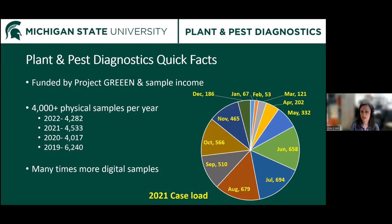This next pie chart is just showing the caseload that we receive by month, and we are open year round. We receive samples every month of the year. As you would imagine, the winter time is a bit slower, but Michigan has the third largest greenhouse industry in the country, and so we are helping service that community largely during those winter months.